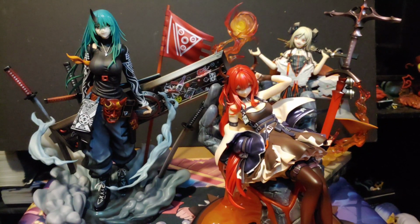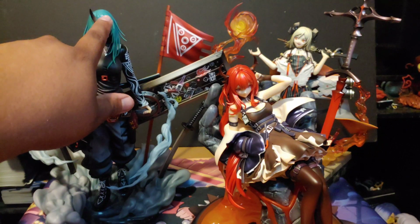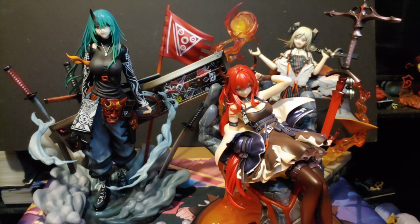Her hair, the little detail they gave her right here with the little white specks on her hair. Oh my goodness, freaking phenomenal. Moving on to Surtur. I'm not sure if this is her E2. I ain't gonna lie to you, I don't have her E2 yet. I just been focusing on... I will E2 her eventually, but I just don't have her E2 yet.